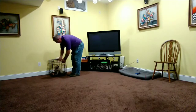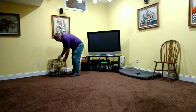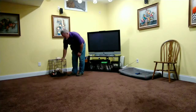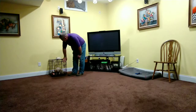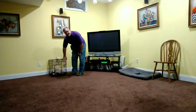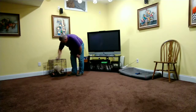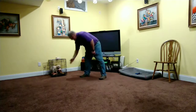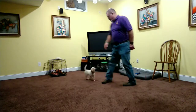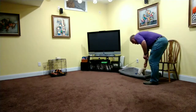If you remember last week, I could not get her to go into her crate on cue. She would go on a regular basis on her own, just to hang out and play with her toys or whatever. But now she goes in very nicely and obeys the command. So we'll, Rosie, free. Good girl. Rosie, place. Awesome. Good girl.